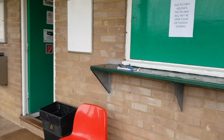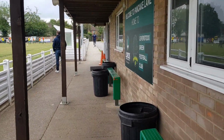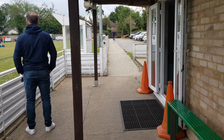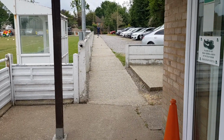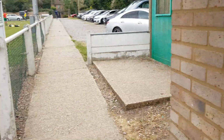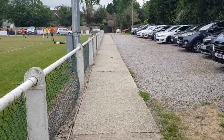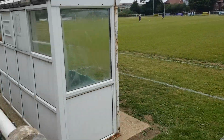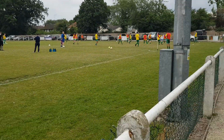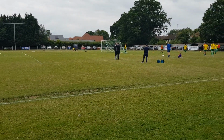So this is the tea hut. And the tea hut's not going to be open today or Tuesday due to holidays, but you don't really expect that on a pre-season friendly. And just to my right here is the bar, which I took a shot of. Wimbledon on there. Just a little look in there. And this is one of the dinky little dugouts to my left there. And the other one's the other side of that, the clubhouse area there. So I'm going to stop here where the noisy Leverstock players are doing their drills and warming up.